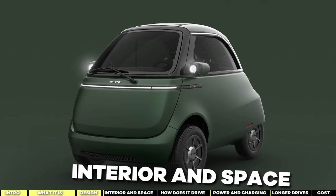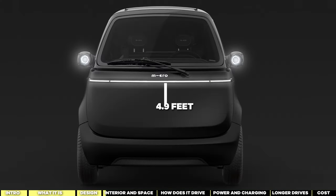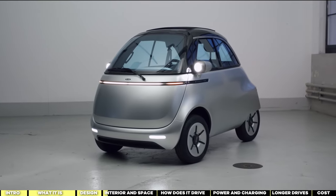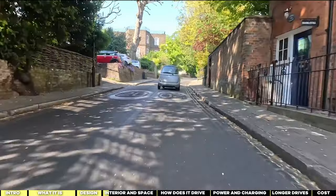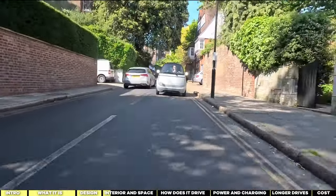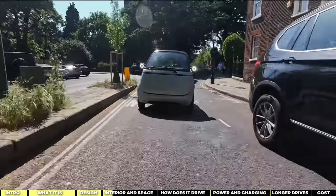The Microlino makes quite the first impression. At 8.3 feet long, 4.8 feet wide, and 4.9 feet tall, it's a compact egg-shaped cube, perfect for city living. Its top speed of 56 miles per hour makes it suited for city streets, with brief highway jaunts possible. And those 13-inch wheels? They're the unsung heroes supporting this little wonder.